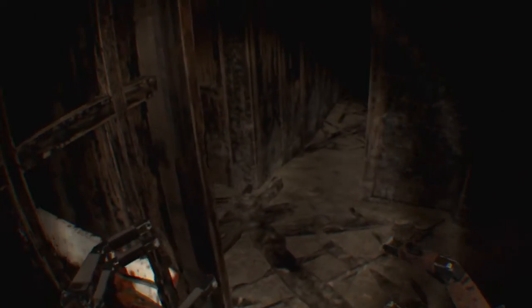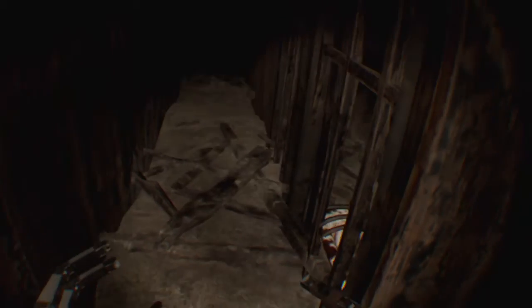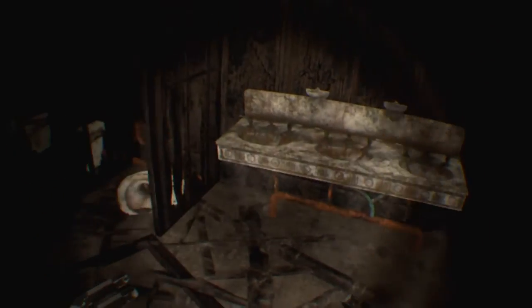I'm just trying to think what... oh wow. I've just come down another area. Ooh. Oh, that's another one. It's alright, I know what I'm doing. Go forward. Here we go. It's another area. Where's... another bathroom, another bathroom area.